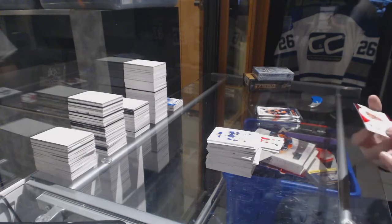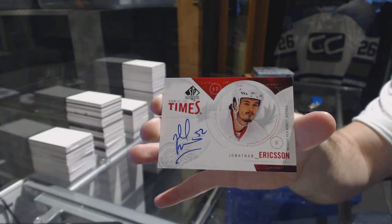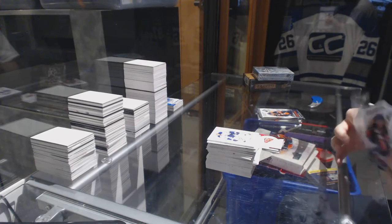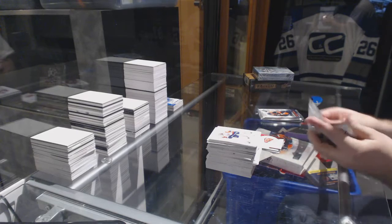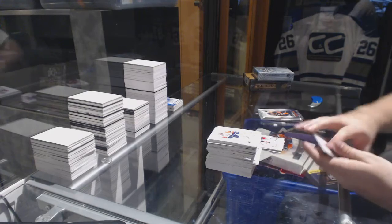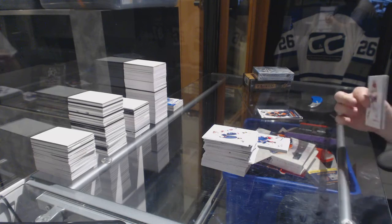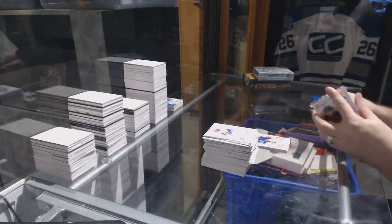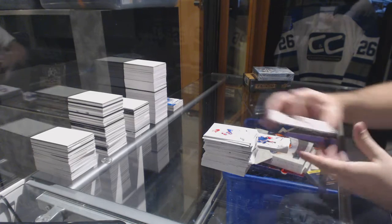Sign of the Times for the Red Wings. Jonathan Erickson. SP Essentials to $19.99 of Henrik Lundqvist. And big finish with base.